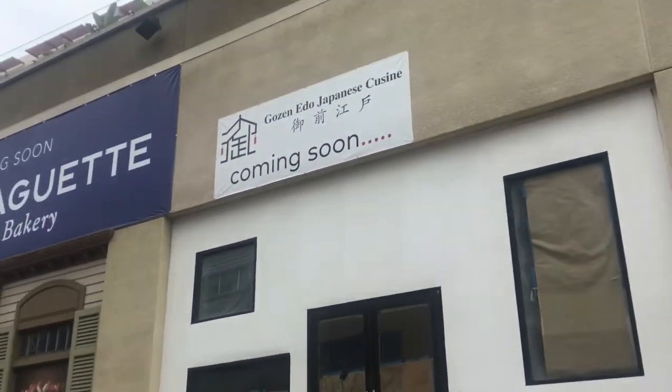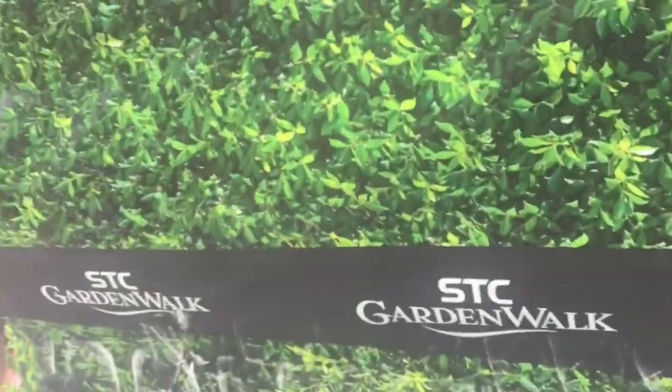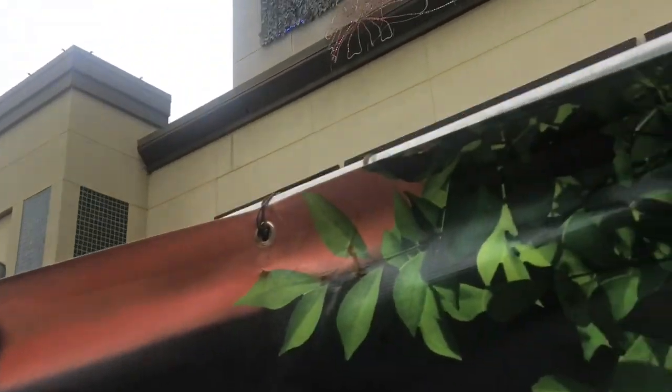I remember the walls too. They had hard walls like this, in different colors, announcing that the Anaheim Garden Walk was opening, because my mom worked at a hotel a couple blocks from here.